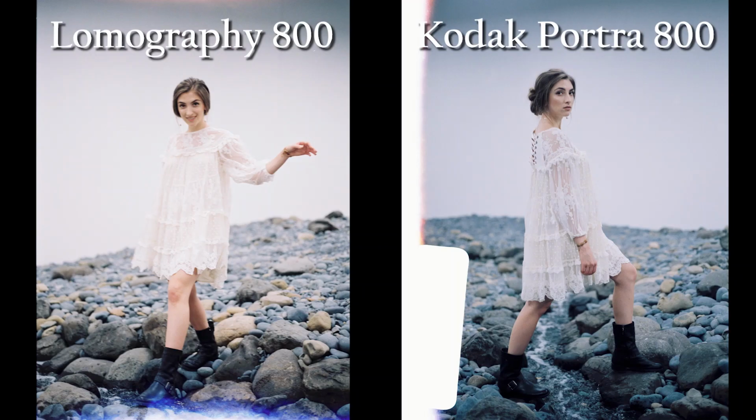But here you can also see just how much more light sensitive the Lomo is. And then also on the bottom you have that light leak. But yeah, it's very much according to your budget, your tastes.